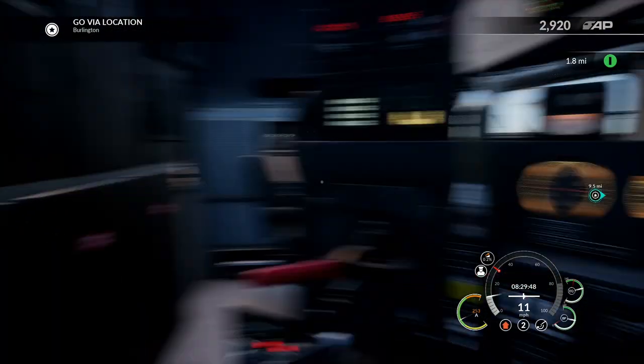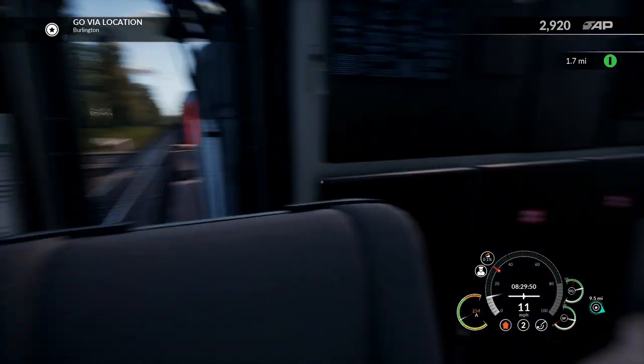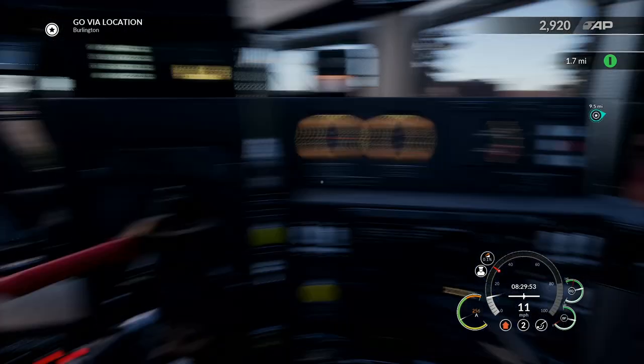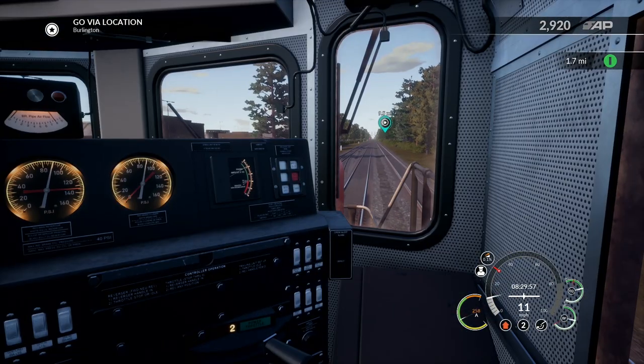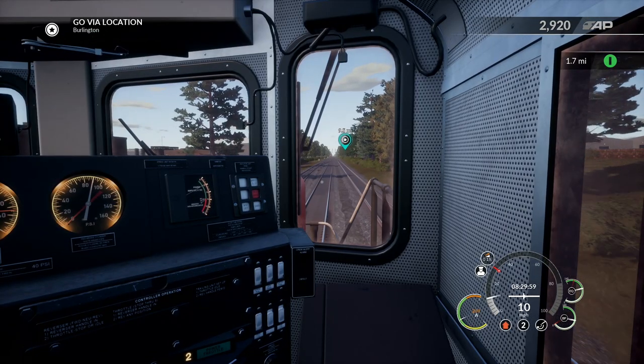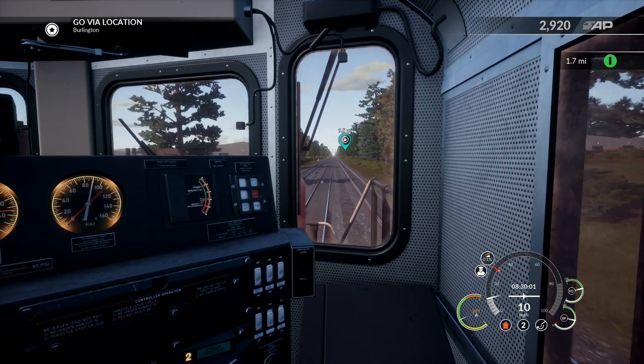Very quiet, no traffic today. But for the amount that you look backwards, you would think they would at least add in some kind of swivel seat right here. Oh, do we have company coming the other way? It looks like we just might.